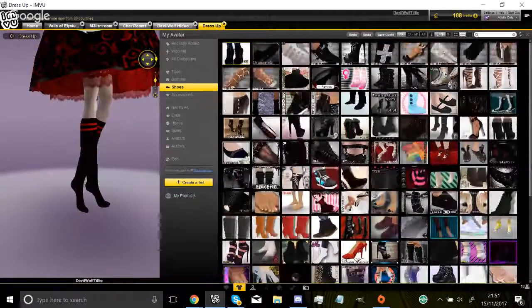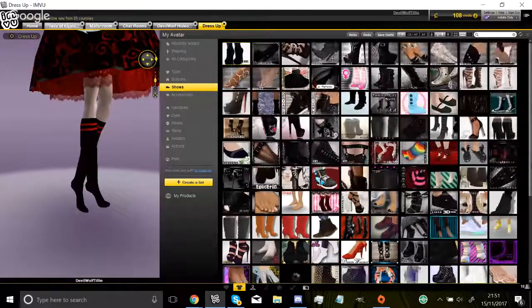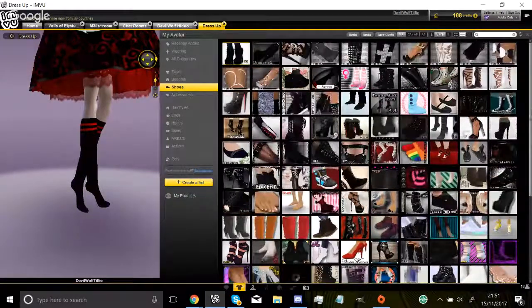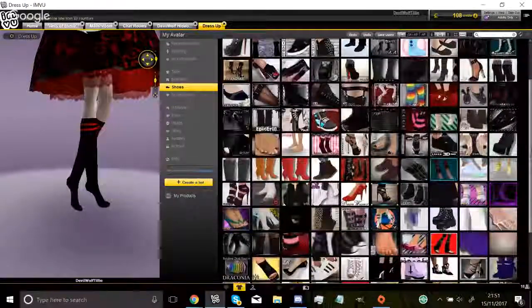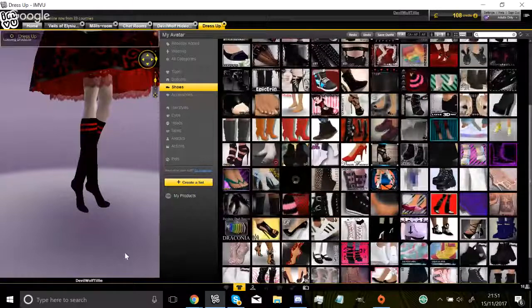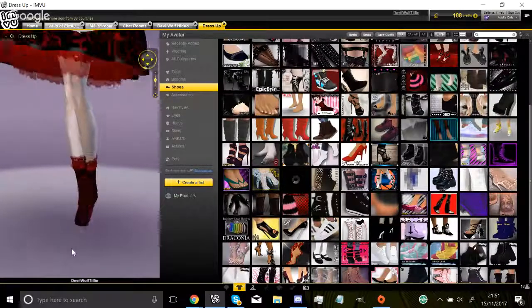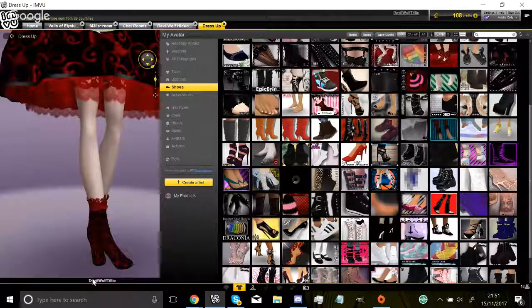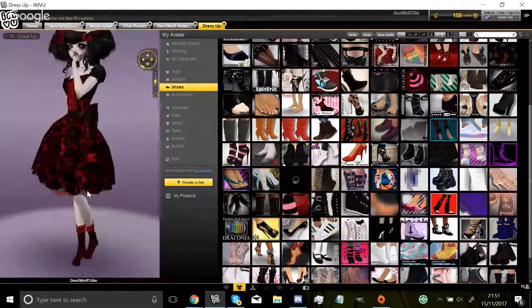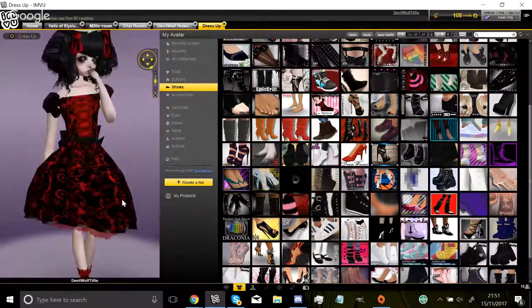I don't really have that many childlike shoes. I believe came with the set, but I think if anything, because it matches the dress, I will probably stick to this.